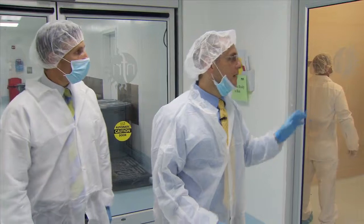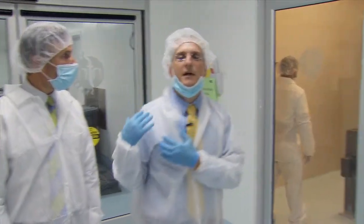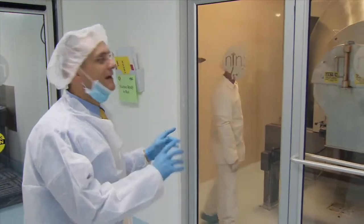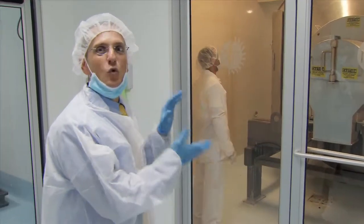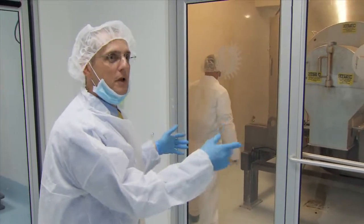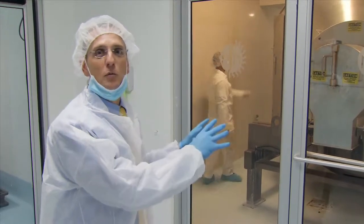Okay, this is our blending operation. This supports tablet and capsule manufacturing. Blending is a critical part of this because what happens is, once you have a formulation and you weigh your ingredients based on the formula, you still got to make sure that you blend homogeneously.